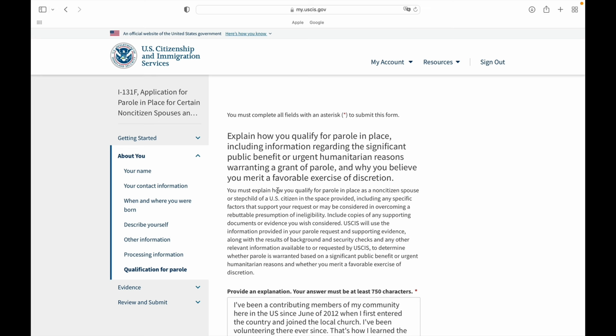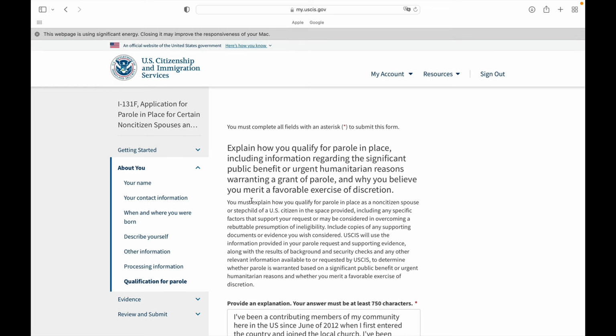You must explain how you qualify for parole in place as a non-citizen spouse or stepchild of a U.S. citizen in the space provided, including any specific factors that support your request or may be considered in overcoming a rebuttable presumption of ineligibility. Include copies of any supporting documents or evidence you wish considered. USCIS will use the information provided in your parole request and supporting evidence, along with the results of background and security checks, and any other relevant information available to or requested by USCIS to determine whether parole is warranted based on a significant public benefit or urgent humanitarian reasons, and whether you merit a favorable exercise of discretion.